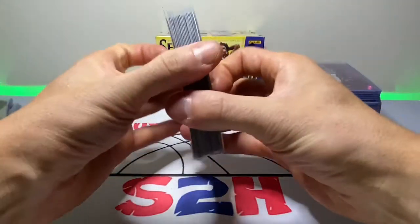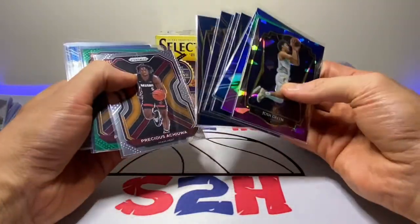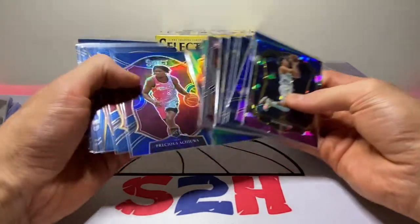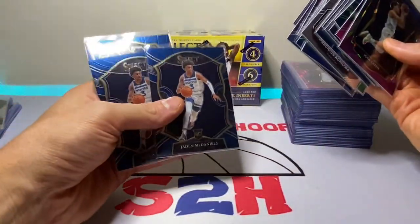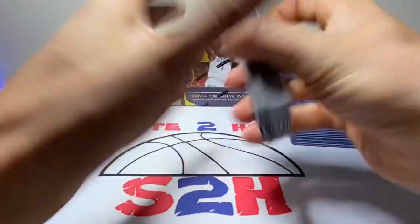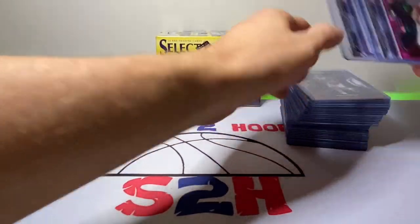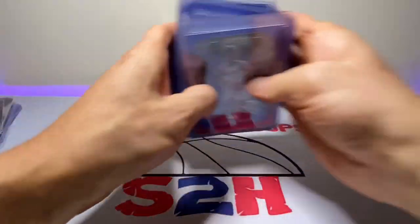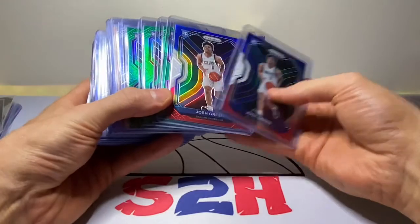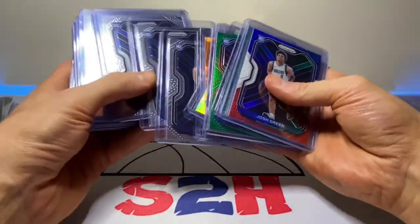Next, we have some more Josh Greens that I got from another deal that you saw in that video, mixed in with some Precious Ochoas, little select lot, and some Jaden McDaniels there as well, which I thought was pretty solid for the price that I got him for. And then, as you can see, we had some Denny Avdia here, little base prism, as well as some pink cracked ice. And then this entire stack is Josh Greens, as you can see. Little silver prism action, orange cracked ice, and then just some base.